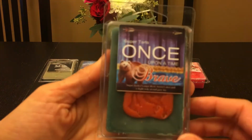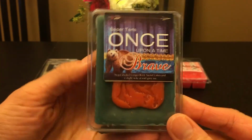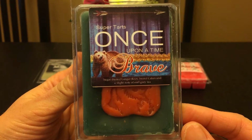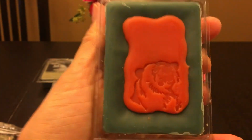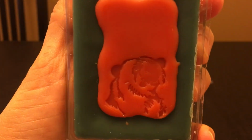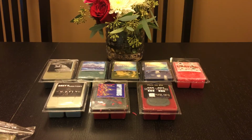So this one is from the Once Upon a Time collection, and it's Brave. And Brave is sugar dusted ginger root, sweet cakes, and a slight note of Earl Grey tea. So the ginger root in there I'm really excited to try out. This one though, look how cute. Can you guys see? That's like a little bear. It's cute. And it's just the one color. So let me see. I like this. I like this one a lot.